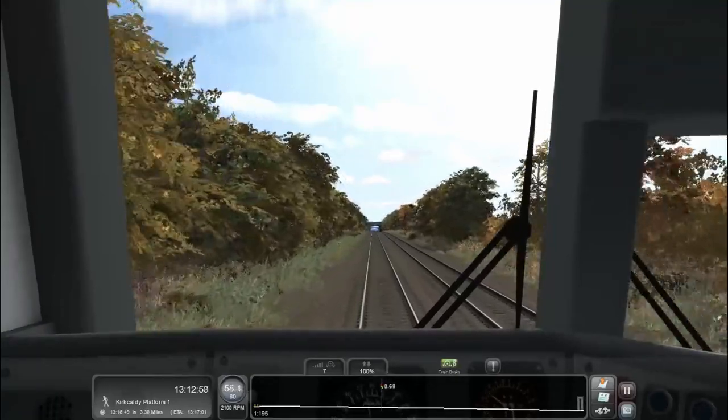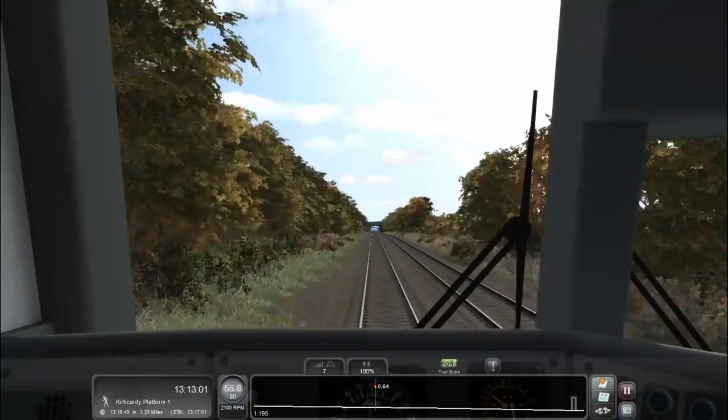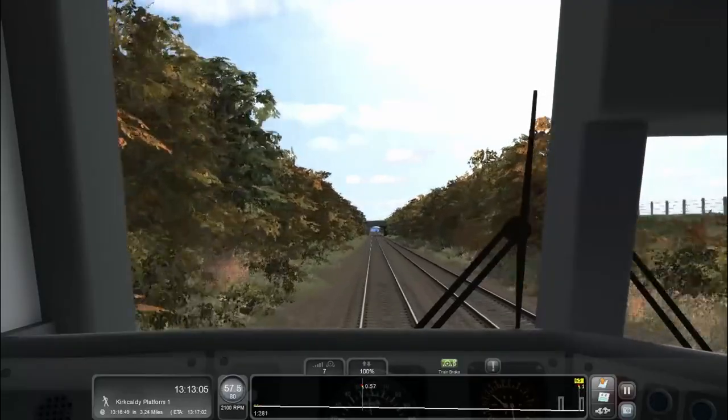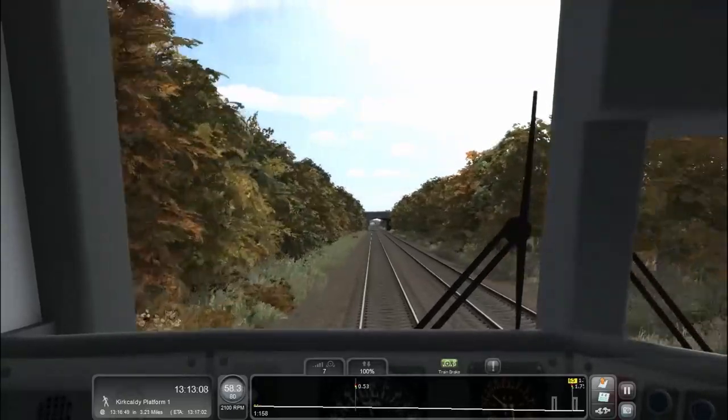This was the site of Randolph Sidings and its signal box, first established in the 1850s to serve the Dysart Colliery and Randolph Pit. The site was closed in 1968.